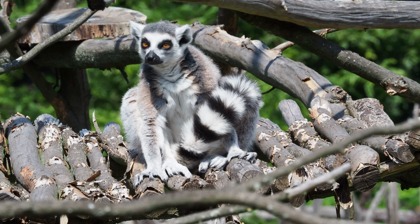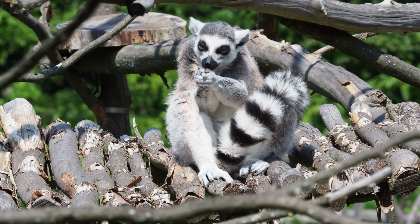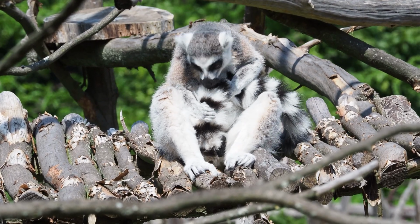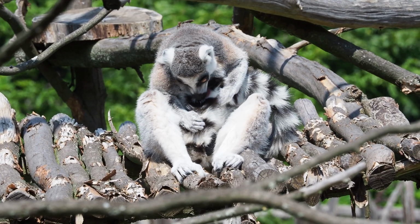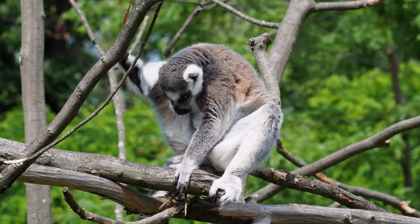The International Union for Conservation of Nature classifies ring-tailed lemurs as endangered. Their population has declined drastically in recent years due to habitat loss, hunting, and the illegal pet trade. Conservation efforts are underway to protect these iconic primates and their habitats.